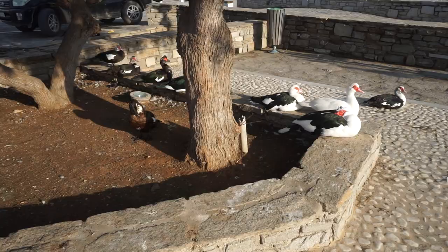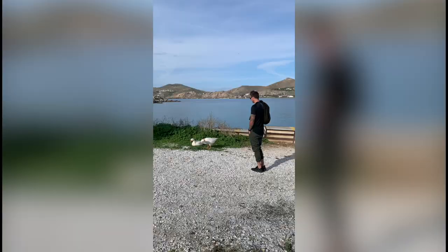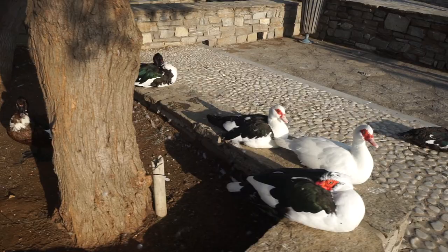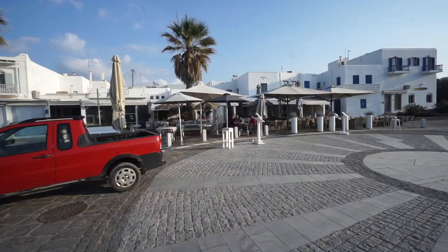This is Swan, Duck, or Geese Village, whatever these animals are. There's poop everywhere. They always yell at people. And they just sit here all day and do nothing. What a life. This is the tiny little town square, and they have a lot of restaurants and places to eat during high season. But this one we went to the other night, and it was really good.